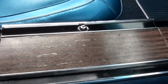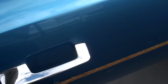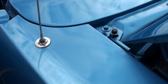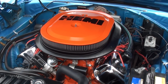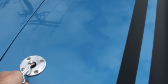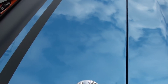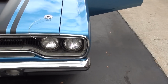So you can kind of nitpick the wood grain there, but again, it's all in what you want to do with the car. Original mirrors. This is a pretty car, man. Gotta love that Hemi engine. Bear with me while I pin the hood here. I love that air grabber. That's super cool.